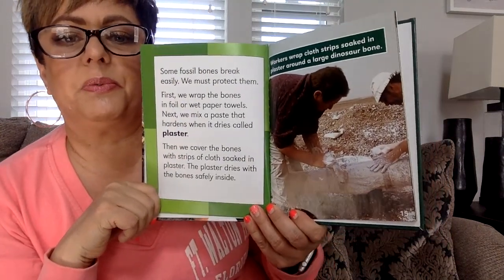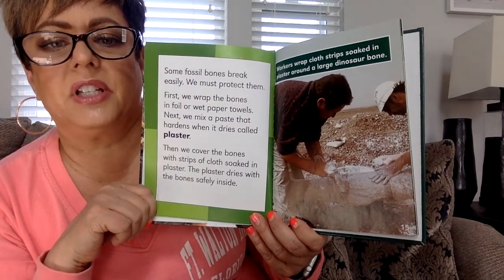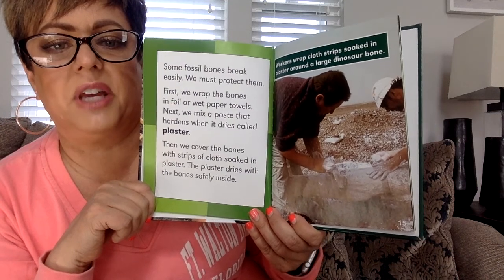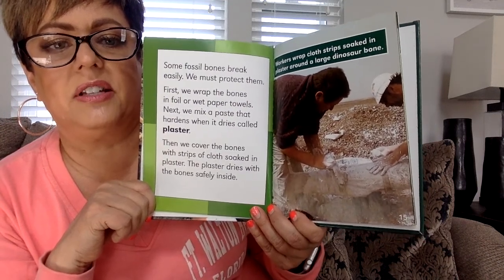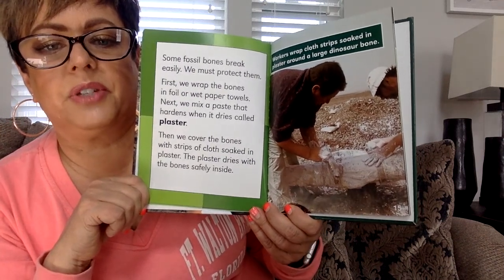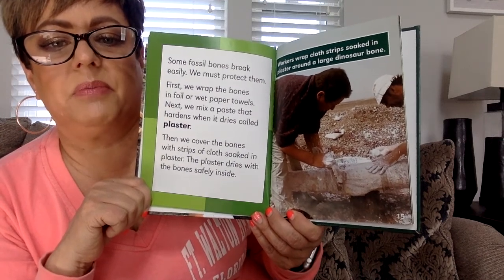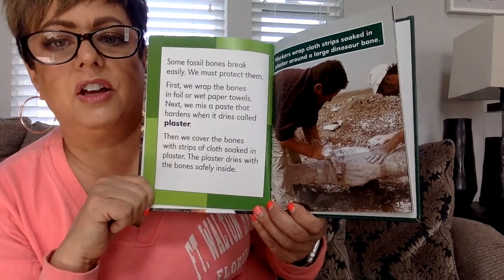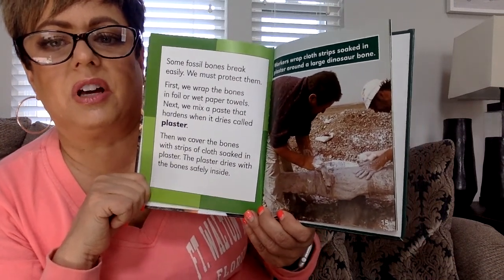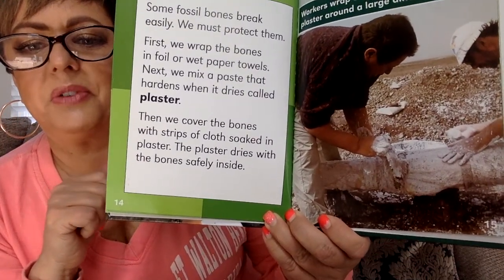Some fossil bones break easily. We must protect them. First, we wrap the bones in foil or wet paper towels. Next, we mix a paste that hardens, and when it dries, it's called plaster. Then we cover the bones with strips of cloth soaked in plaster. The plaster dries with the bones safely inside. Workers wrap cloth strips soaked in plaster around a large dinosaur bone. You see that big dinosaur bone?